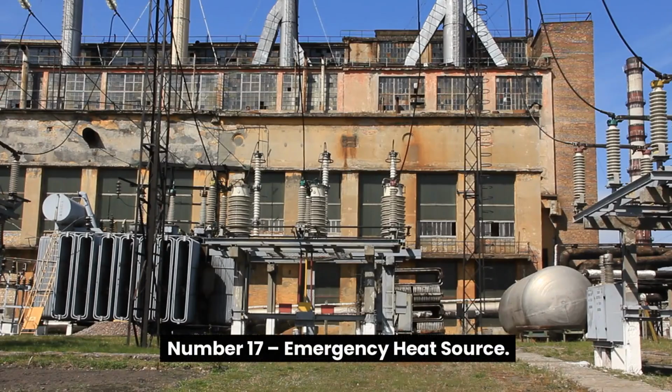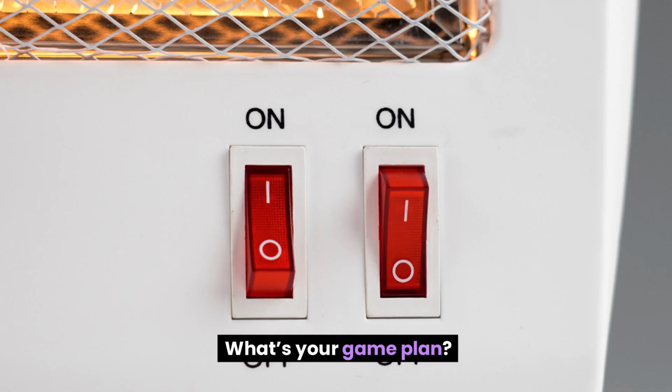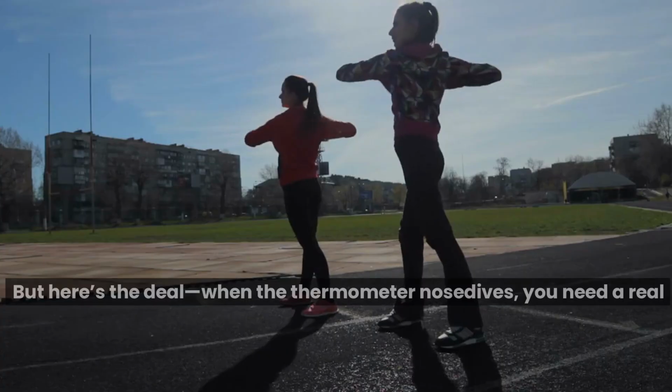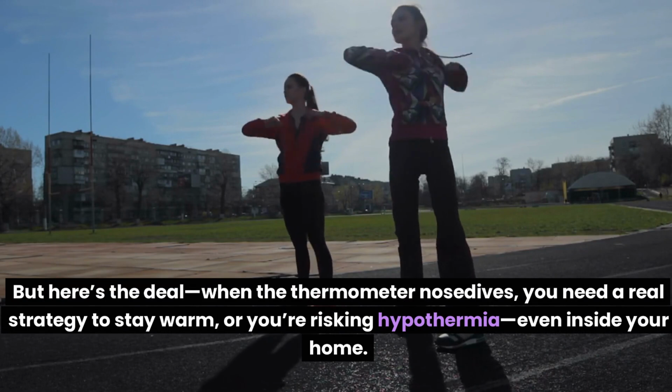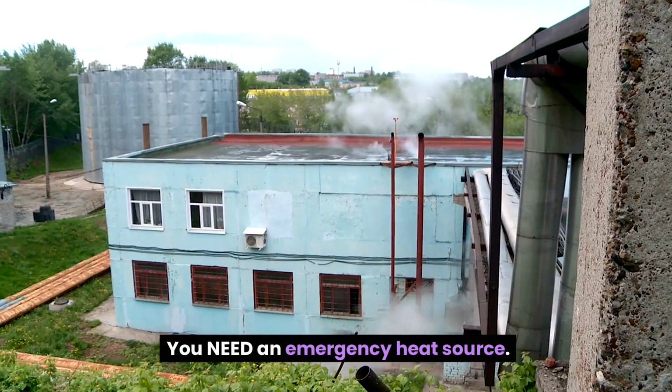Now, number 17, emergency heat source. Okay, so the power goes out in winter. What's your game plan? Think you'll just pile on some blankets and tough it out? That's adorable. But here's the deal. When the thermometer nosedives, you need a real strategy to stay warm, or you're risking hypothermia, even inside your home. You need an emergency heat source.